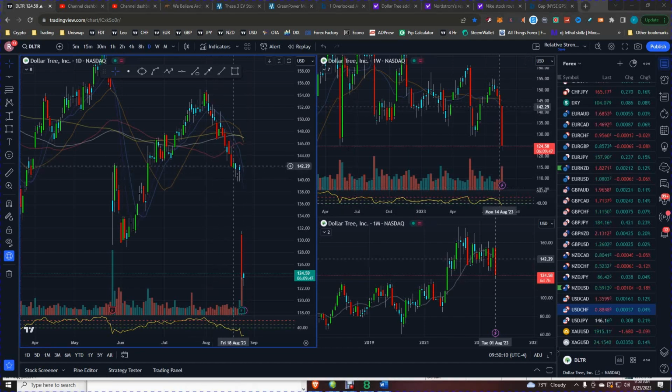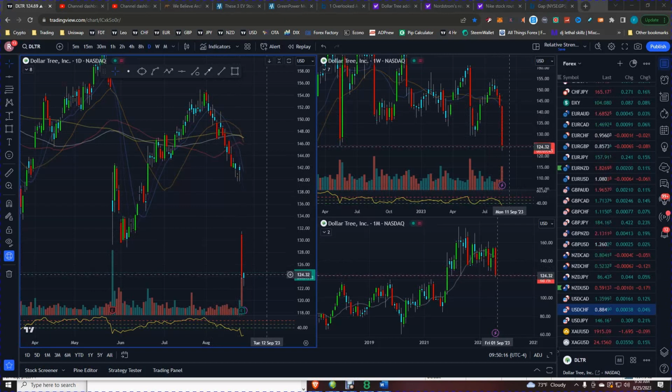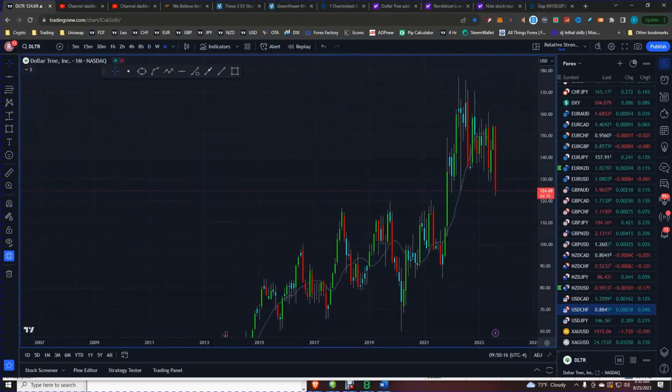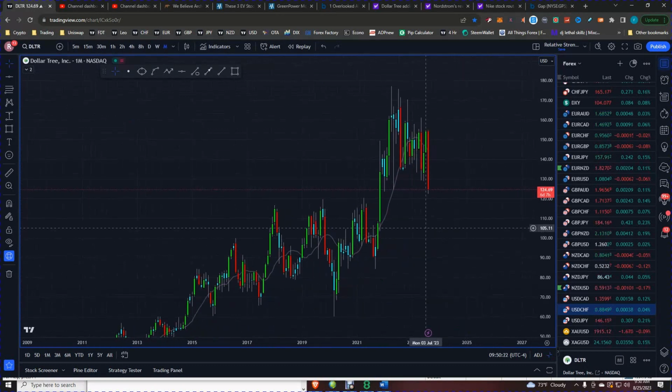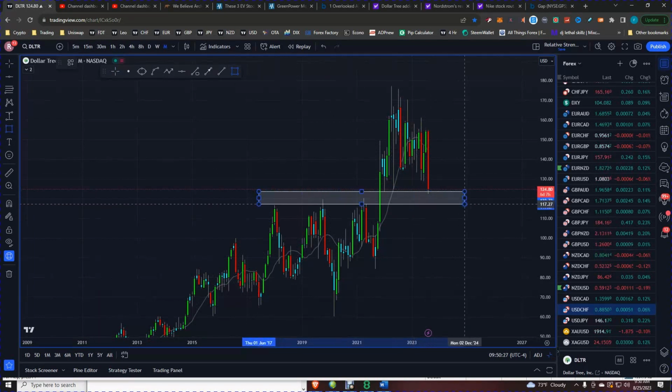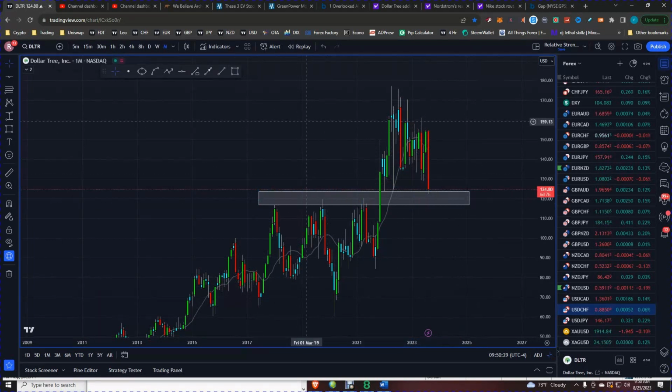The Dollar Tree announced their earnings the other day, and price collapsed almost $20 on the day. However, for the bulls, price is nearing a major resistance support area at the 120 level. However, before we continue with the analysis, let's look at this article.